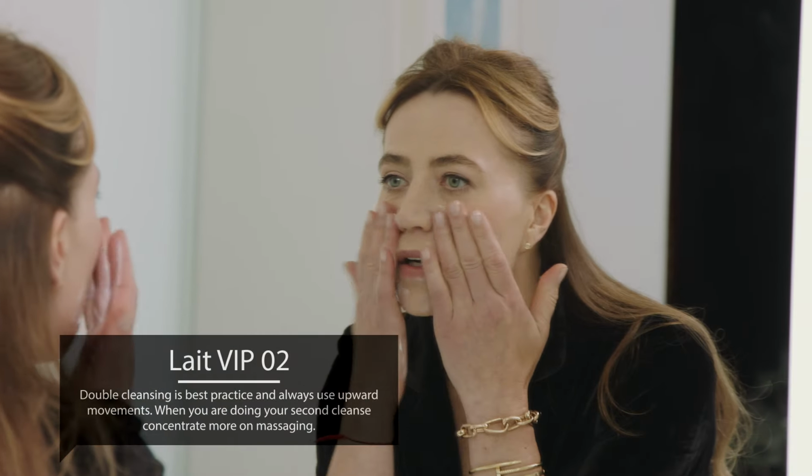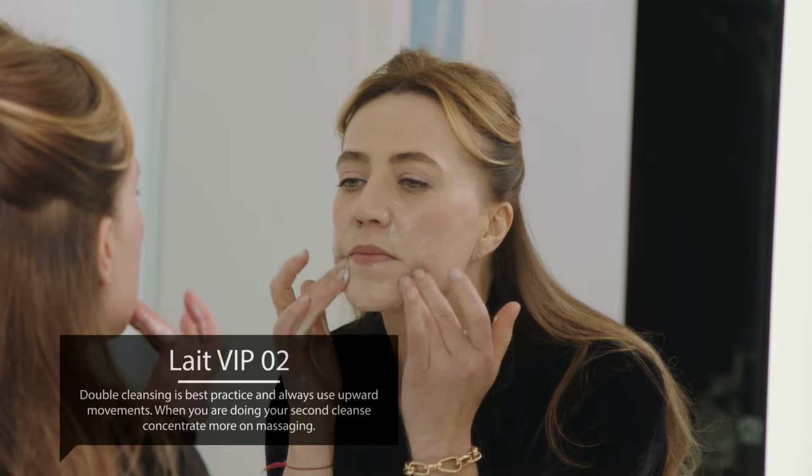So to start cleansing, you need very little. Spread it out and start massaging. So always upwards. Upward movements on the forehead. Great to do a pressure point under the cheeks, releases all the tension. The second cleanse is more for massaging. So circular movements, going out, lifting. You can lift even from under the chin. Lifting, being very thorough.